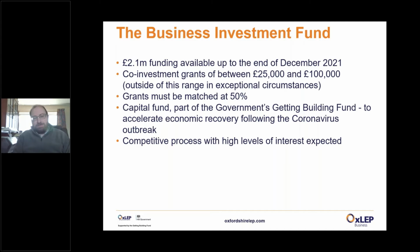So the Business Investment Fund, I would imagine that a lot of you attended the breakfast briefing earlier this week, so you'll be aware of the background to the fund. It's £2.1 million of capital funding, which is available up to the end of December 2021. That's important because the final date for submission of claims to OxLEP is the 31st of December 2021.